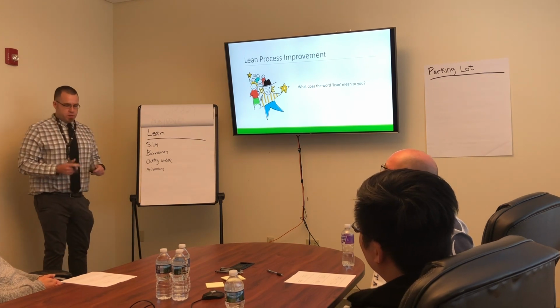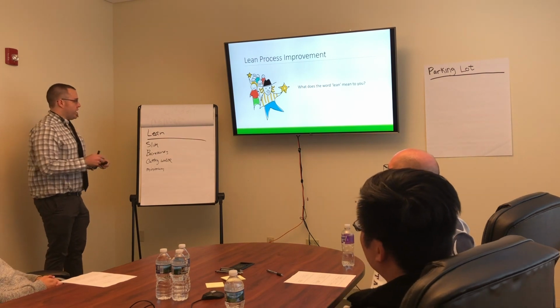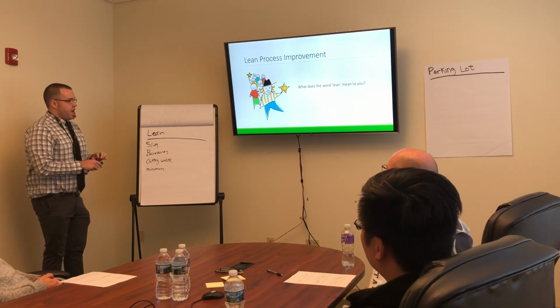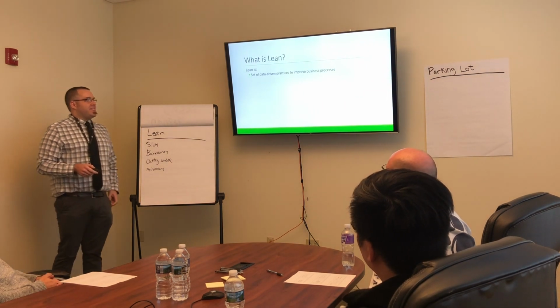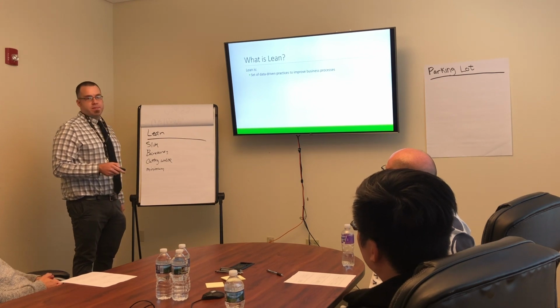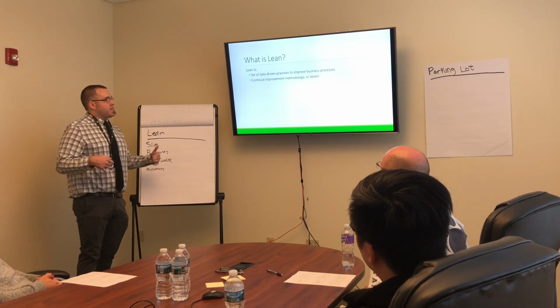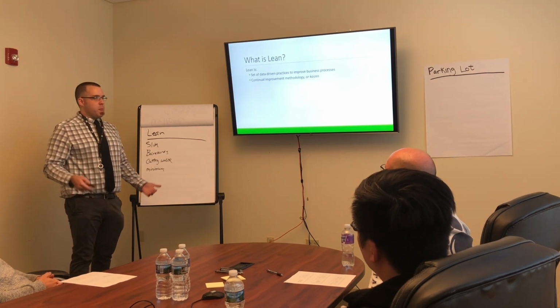So basically, to reduce quantity in size. And these are all great definitions of the word lean. And in lean process improvement, lean is a set of data-driven practices intended to improve business processes. Or basically, it's a way to continually improve, also known as Kaizen.